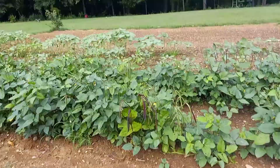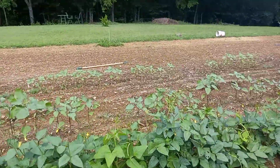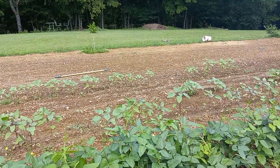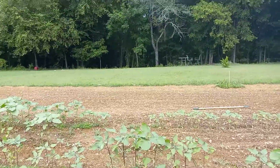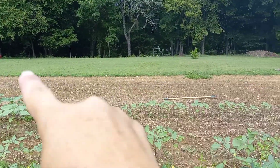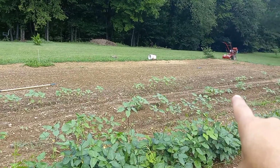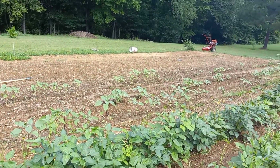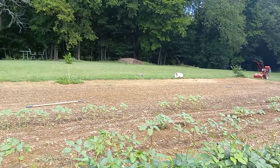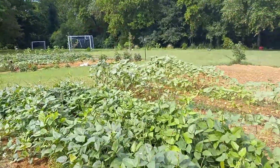These are the other purple hull peas he talked about. And then I've got 3 more rows of sunflowers back there. The back was full of corn on this side, and a bunny rabbit came out and ate every stalk that came up, and this side was 4 rows of cotton, and a bunny rabbit ate every single one of those that came up. So we are going to have no corn and no cotton.